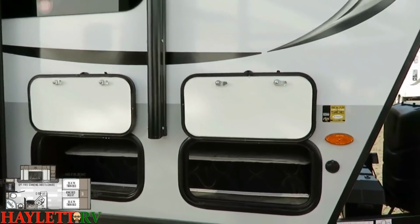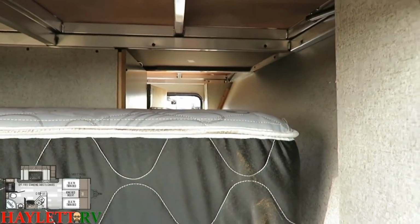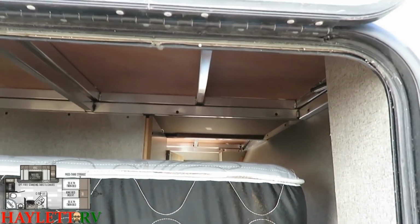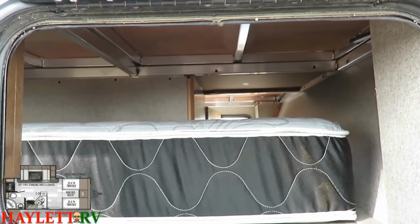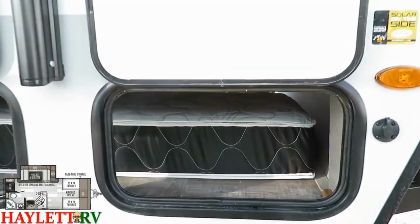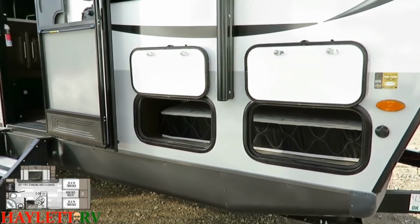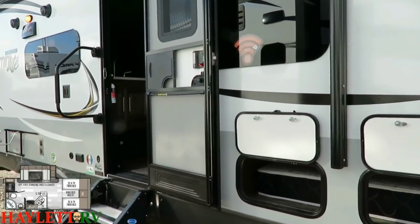And as we look, this is that mattress. Fits perfectly in here in case you're not using it. Kind of see over it and around it, and we can get all the way through. In addition, you're going to see some of that aluminum substructure that's used in Rockwoods. These are what they're doing to try to maintain those lightweight, great-featured campers that are all going to remain half-ton towable. We're going to have frameless windows on the outside.